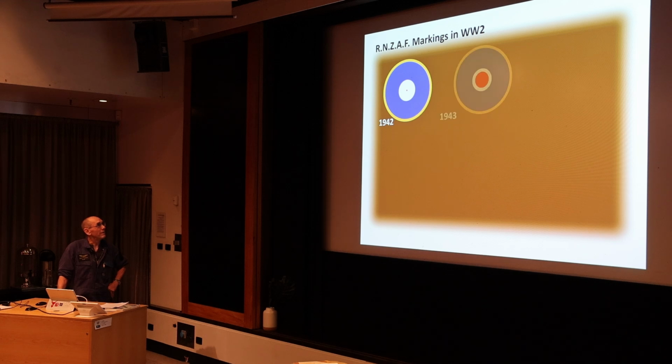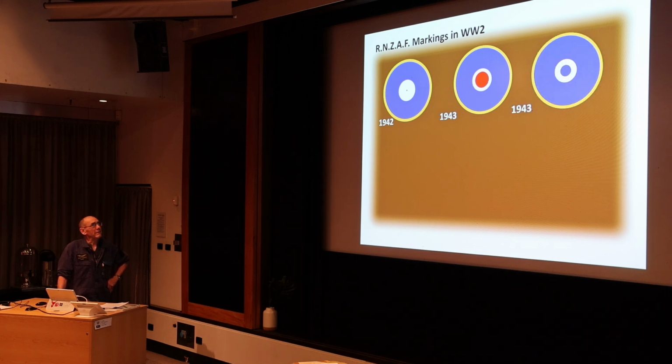And then things started to change up quite a bit. We had small white and a larger red. Then they got rid of the red altogether and went for a blue-white-blue roundel. So that got over that problem of the American services and itchy fingered gunners. They also had them without the yellow. On all of these are the fuselage roundels. On wings, they didn't have the yellow circles.